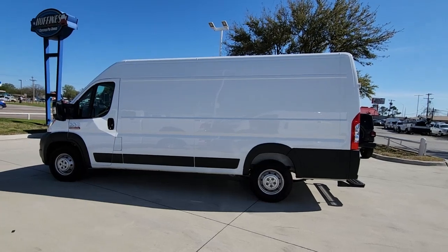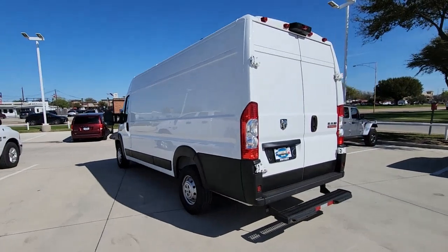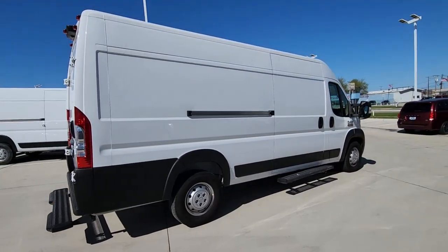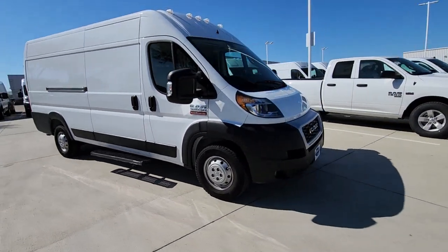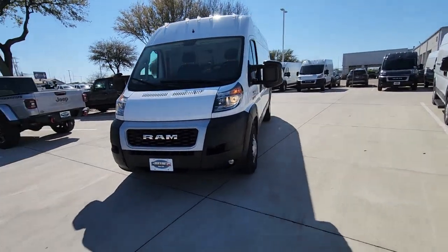Enjoy the view of this 2021 Ram ProMaster 3500. This vehicle is an outstanding buy with fewer than 15,000 miles on the odometer. Take a closer look at this impressively capable Ram ProMaster 3500, the can-do commercial van that has the strength, technology, and flexibility to help your business reach its fullest potential.